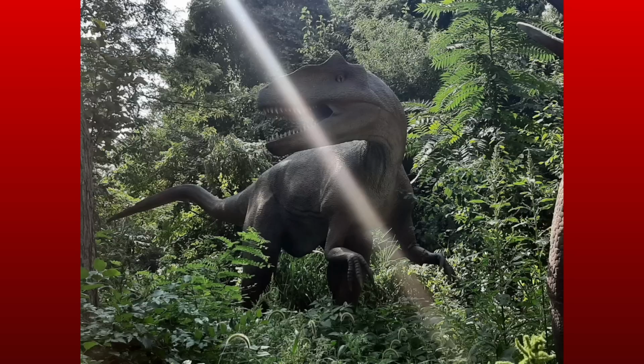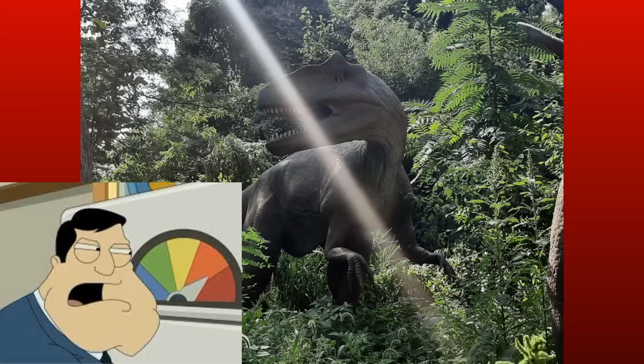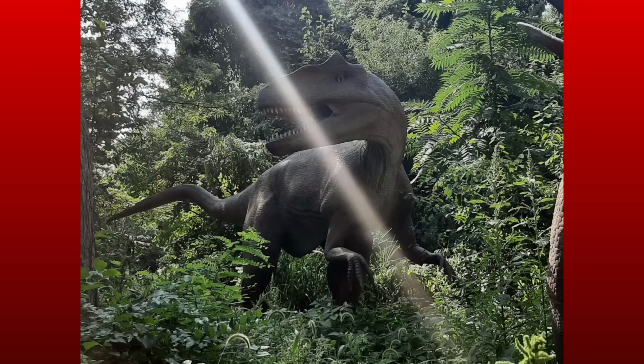The wrists are just on the cusp of where I'm gonna start complaining about wrists. I'll give it a pass. The tail, that tail is messed up. I don't know what happened to this poor guy, but he got hit by a baseball bat one too many times. I would say, again, maybe 4 out of 5 stars. Not perfect, but we're getting there. A good representation of Allosaurus.